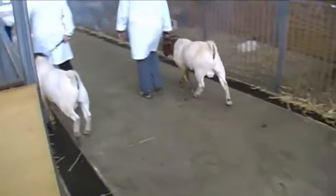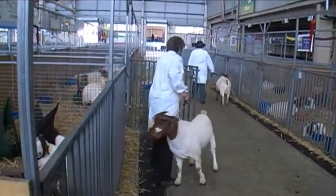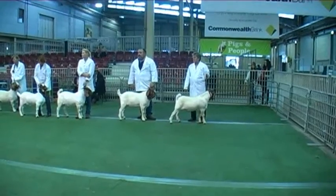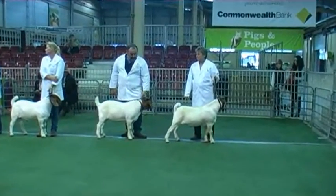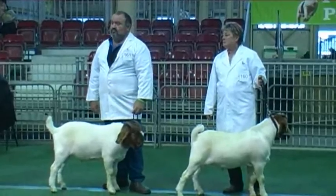and groom them and trim all the hair around their heads to show the shape of their head, because the hair will change the shape of the head. They're looking for a nice pronounced Roman sort of nose. They're looking for density of bone, thickness of leg, length of body, length of rump, fullness of the animal, whether it's muscle condition, length of neck.